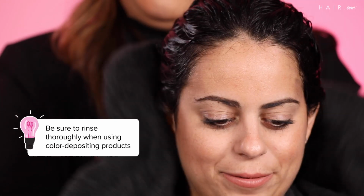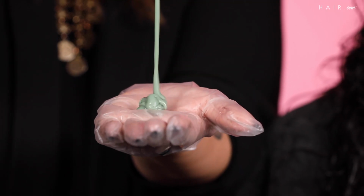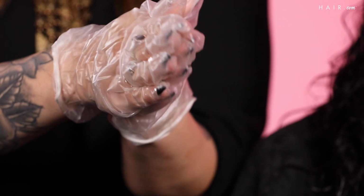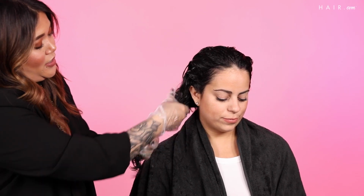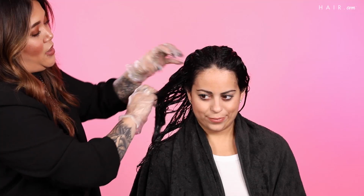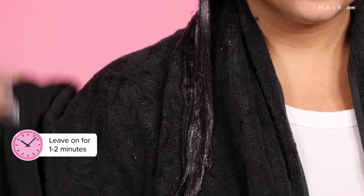So now that we've processed for 2 to 5 minutes with the shampoo, we have rinsed and we're going to apply the Dark Envy conditioner. Want to make sure that it's fully saturated, and we condition those ends. And then we can start moving up and applying to the top. After you're done applying, go ahead and rinse it all out.